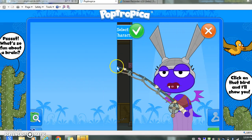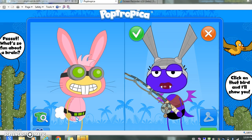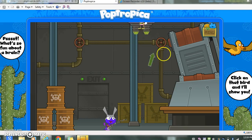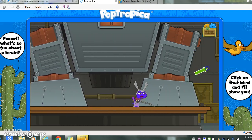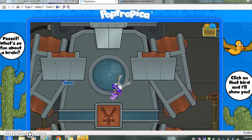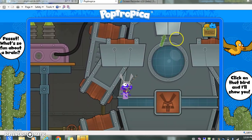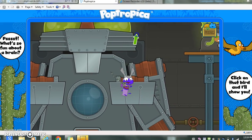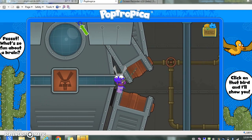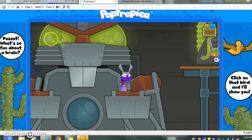This is how you get Dr. Hare's outfit. Well, you can't really get it. You can get that, but that sucks. So you really can't get Dr. Hare's outfit, but you're gonna have to jump up here on top of the robot, and you can see Dr. Hare over here. Gonna need to do that again. And you can see Dr. Hare in the cockpit.